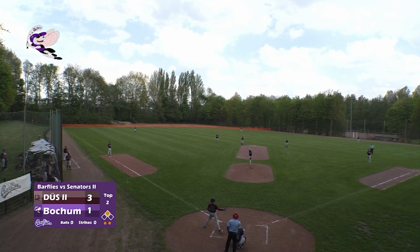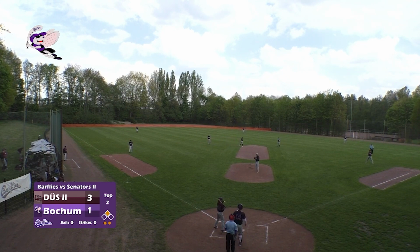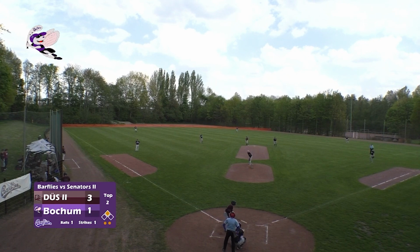So if you see some of these long pauses, I'm taking notes here as part of our test process, so we make sure that we clean up all of these actions as we go forward into our third test. Again, this is the second test. This is Düsseldorf versus Bochum, Düsseldorf at Bochum from April 2022.